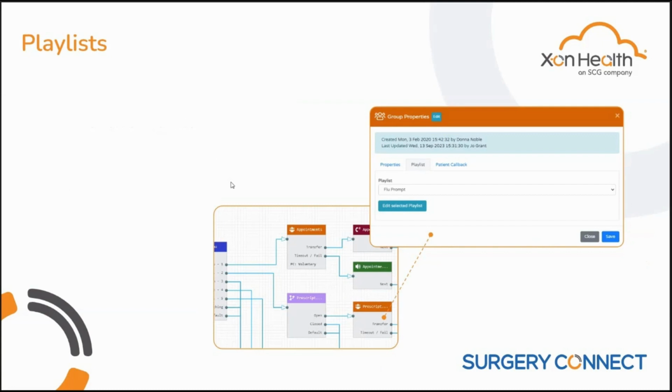Okay, finally, we're going to have a quick look at playlists. Playlists are accessed through Xflow and through the group. So usually in your main call flow, you will have possibly various groups that answer the inbound calls from patients. Whilst the patient's queuing, the playlist is playing there, and you can customize the playlist and even create new ones so that you can add in different information at different times of the year there. So if you have regular clinics, you can set up those playlists and then just change the playlist when you need to inform the patients that that clinic is up and coming. The patients will hear that information then whilst they're queuing to be answered by the relevant team within the practice.